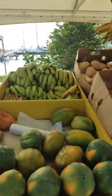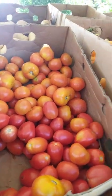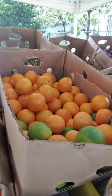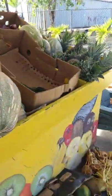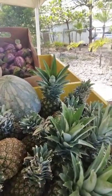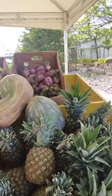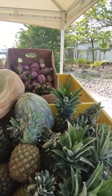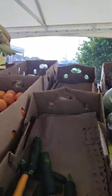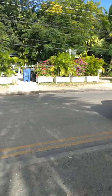Oh my, look at all these fruits. So here you got your papaya. You got your tomatoes, your orange, your pumpkin, and guys, look at the black pineapple. This is the black pineapple of Antigua. It is much smaller than the regular pineapple, and it's way, way sweeter. And it just grows in a small amount, so they call it the Antigua black pineapple. So here you have it. This is English Harbour Town.